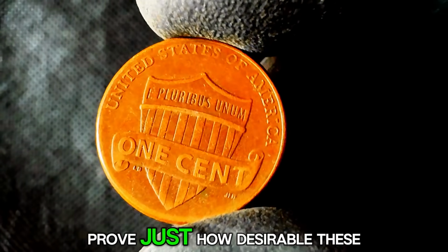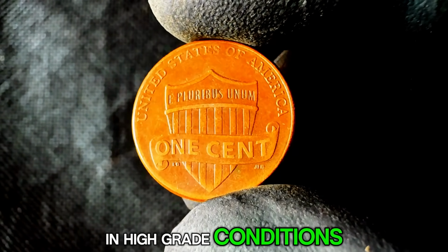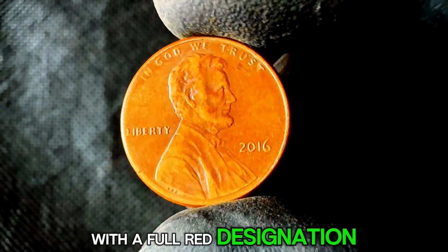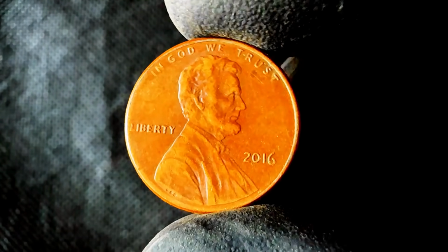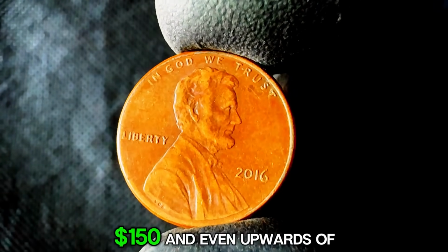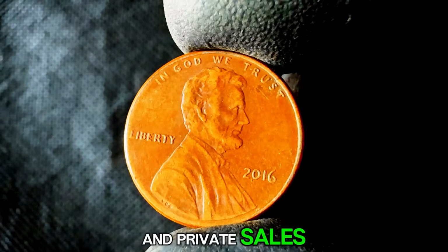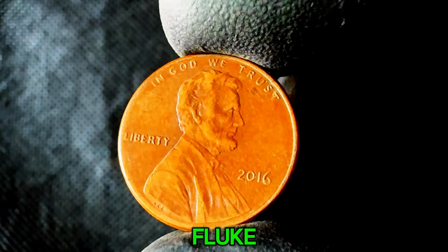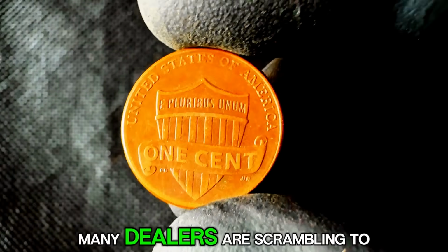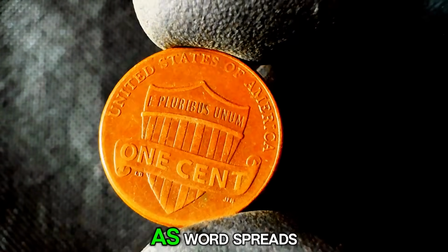Recent sales prove just how desirable these coins have become. In high-grade conditions, especially those graded MS66 or higher with a full red designation and a bold coppery tone, some of these pennies have sold for $75, $150, and even upwards of $300 at online auctions and private sales. And that's not just a fluke. Demand is growing fast. Many dealers are scrambling to source pristine examples, and prices are steadily climbing as word spreads.